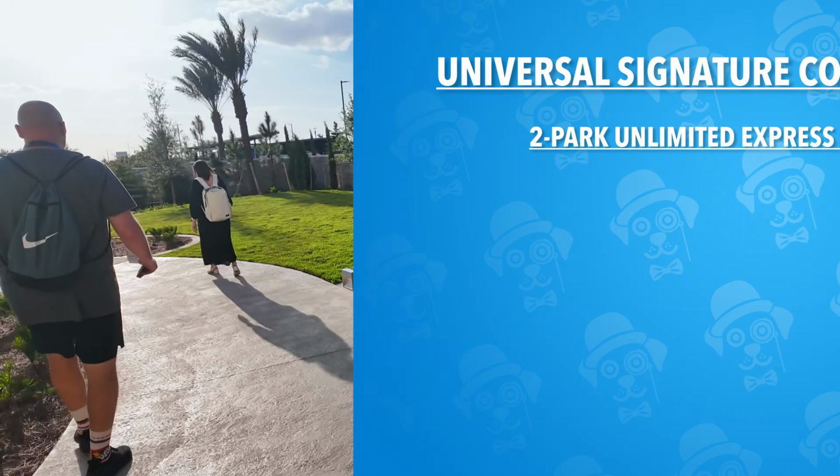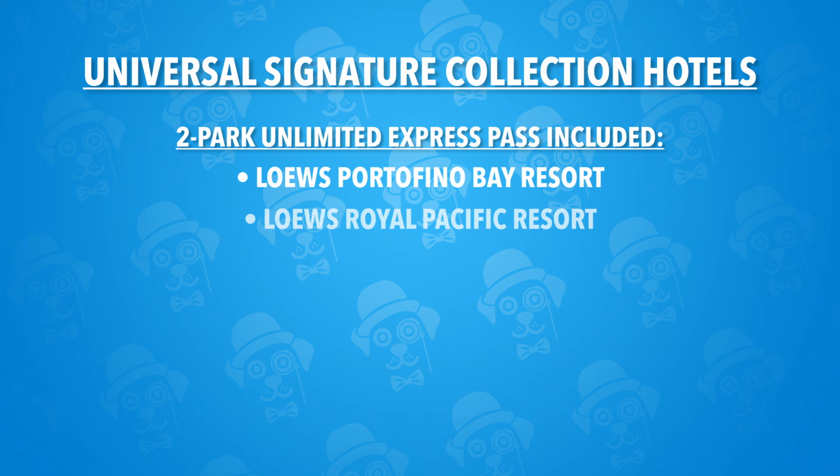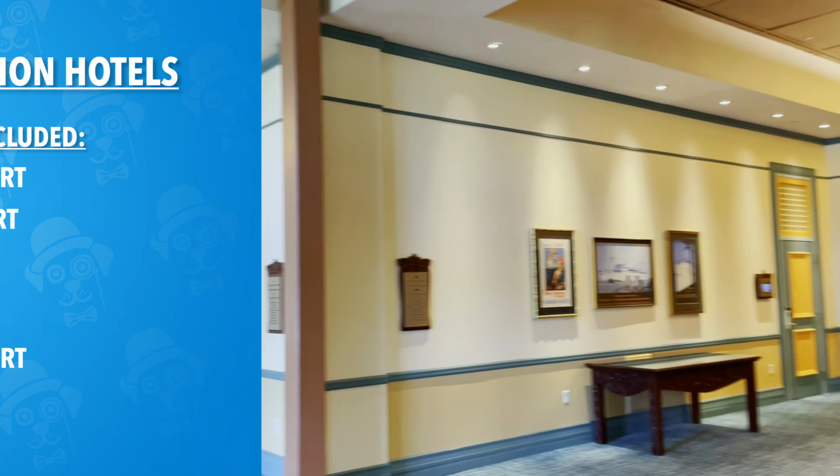Like I said, there are three Signature Collection hotels that at this point in time do include the two-park Universal Unlimited Express Pass, and that is going to be Loews Portofino Bay Resort, Loews Royal Pacific Resort, and Loews Hard Rock Resort. The reason why this is important for me to even confirm is there are now 5 Signature Collection hotels, but that is new. There are 2 brand new Signature Collection hotels. One is Sapphire Falls, and then one is another brand new hotel that just opened up at Epic Universe, which is Helios Grand Hotel. And so to confirm, Sapphire Falls and Helios Grand Hotel do not include the free two-park Express Pass.